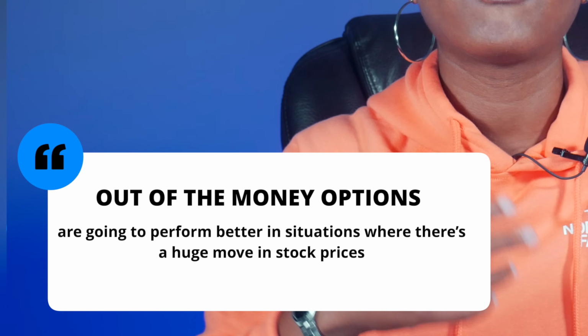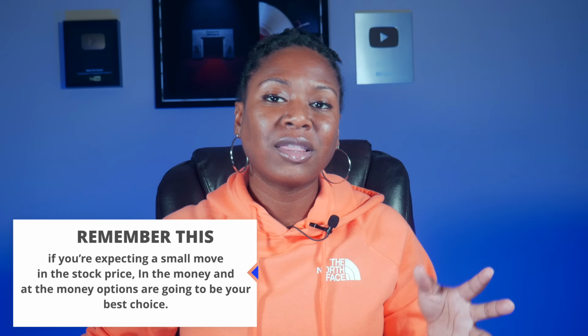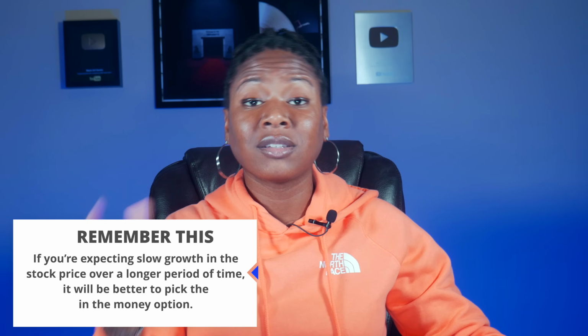From the example that we just saw, out of the money options are going to perform better in situations where there's a huge move in the stock price in a short amount of time. For out of the money options, you're going to want active stocks with regular large price movements or big news catalysts. Now, if you're expecting a small move in price, then in the money and at the money options are going to be your best choice. Also, if you're expecting slow growth in the stock over a long period of time, then it's also going to be better for you to pick in the money options.